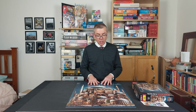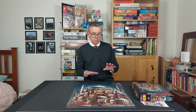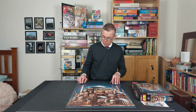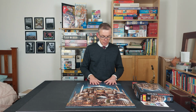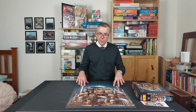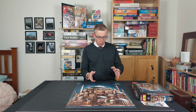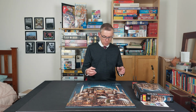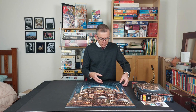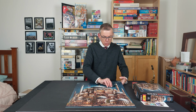This did take longer than this. I think the sky took proportionally longer than particularly the section down the bottom, which is a bit challenging. However, I got there in the end. I could tell too, the way that the puzzle was cut, there were 2 different types of regular puzzle piece. There were ones which were wider, and ones which were thinner.